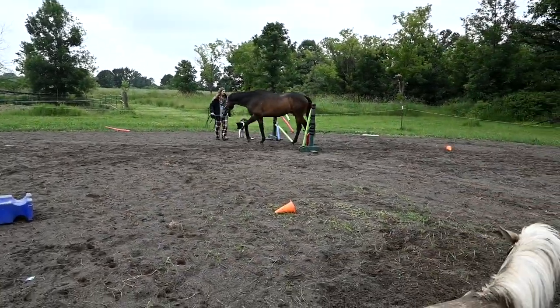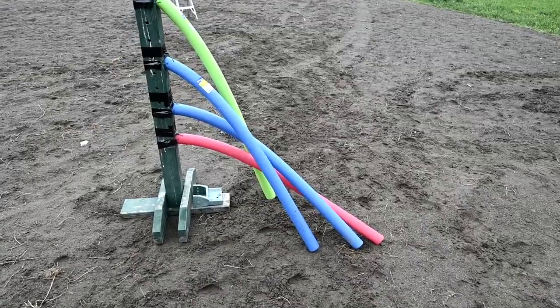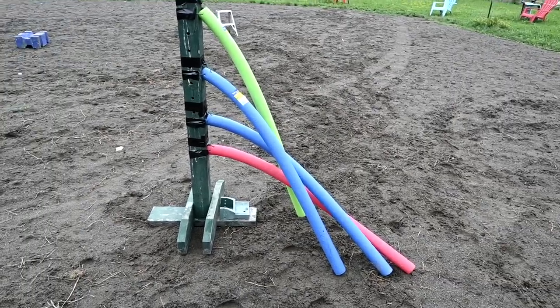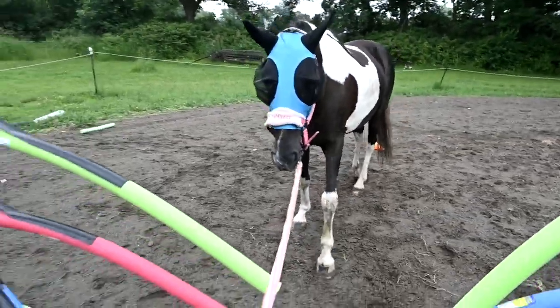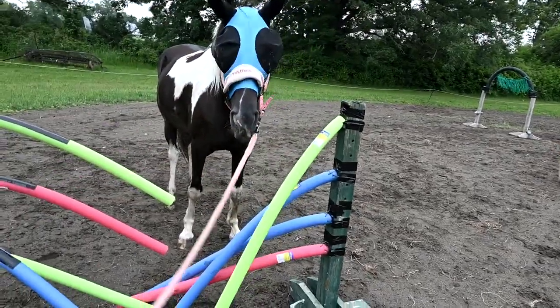Aw, good boy. All right, let's go through this, Pen. Clearly, I'm going to have to fix these. I know what I'm going to do. But the duct tape held up better than the things. Come on, sweet girl. Penny's like, pool noodles. Don't push it over. Come on.